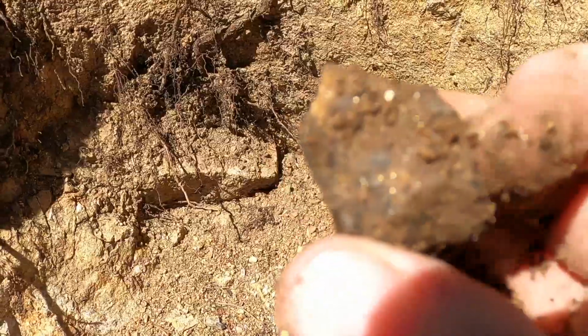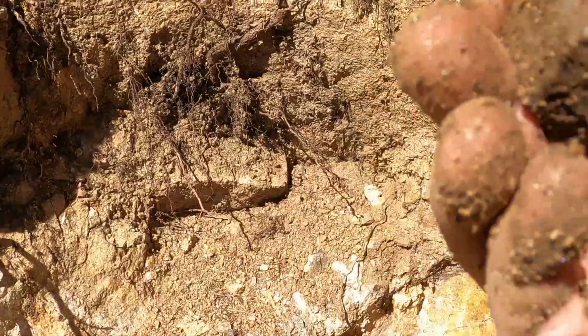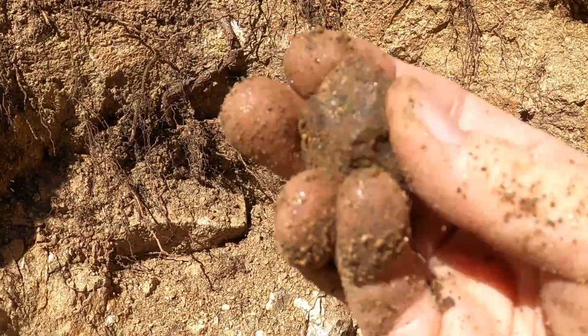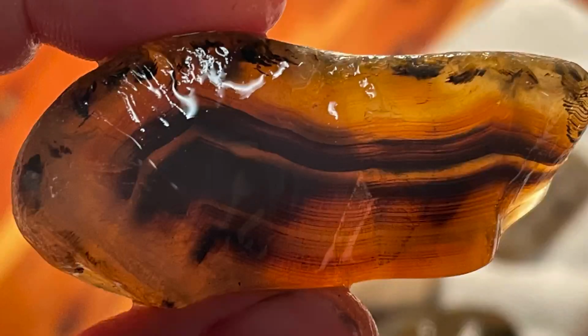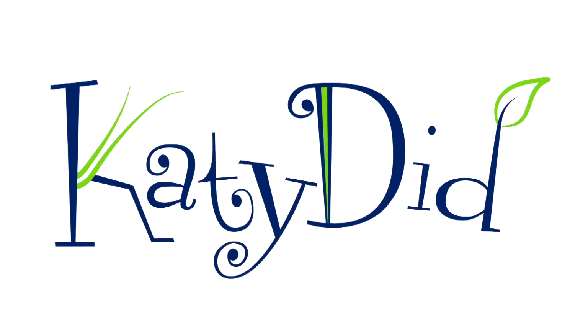Well, we're getting closer and closer. I'm pretty sure that's a termination. It's not the most beautiful in the world, but that's a crystal. So many beautiful rocks. That's a nice thing to find on my way out.